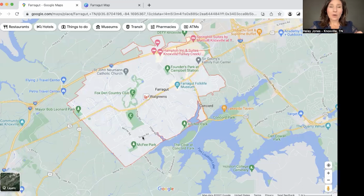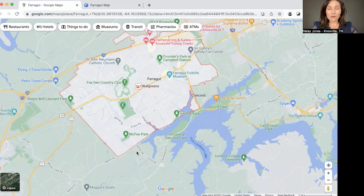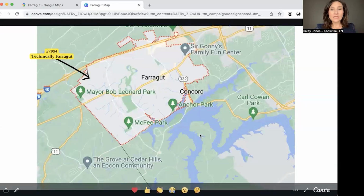However, parts outside of Farragut are also, in my opinion, as a native Knoxville person, considered Farragut, even though they're not technically Farragut. Now, I did not go to Farragut. I will say that I am wearing navy for Farragut because the Farragut Admirals' colors are navy, white and silver. So shout out to Farragut Admirals. I went to West High School. Our colors were red and navy, but that's not the point of this entire video. I'm just saying that a Farragut person might be mad that I'm including other parts of Farragut, but as a Knoxville native, to me, this is Farragut.